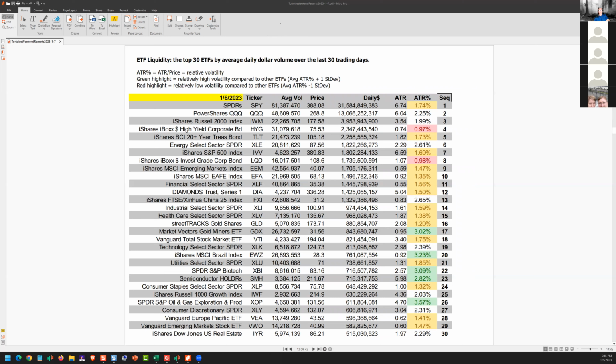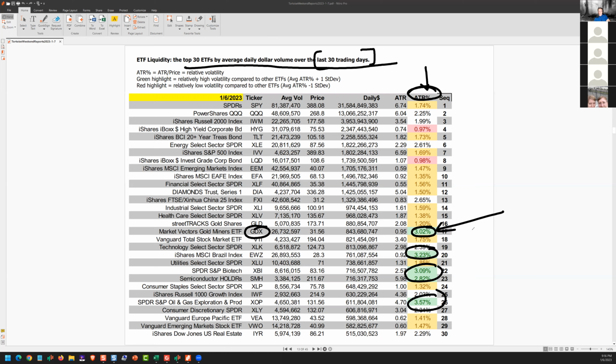So now we're looking at the top 30 ETFs based on average daily dollar volume of the last 30 trading days, and we're looking at the ATR percentage to find the best targets for short-term trading. And that's going to be the ones that are liquid. That's anything on this chart is liquid. And the ones that are exceptionally volatile, that's the ones here in the green. And that's going to give us gold miners. Now notice that the gold miners have a 3% daily volatility, but gold itself is 1.2. So the gold mining companies are 2.5 times more volatile than gold. So if you want to trade those, GDX seems like it might be easier.